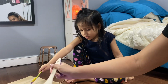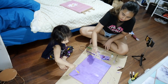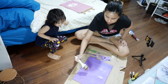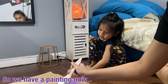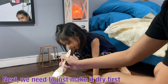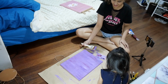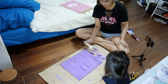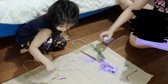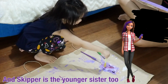We need this. Oh, make a flower. Well, let it dry first before we can do the flower. Just going to add some streaks of pink. Wow! We need to let it dry and then we make a flower. Yay! We're done with the purple background. Just need to let it dry and I'm going to paint the legs.